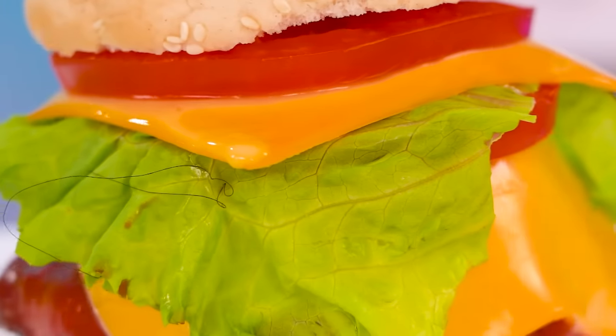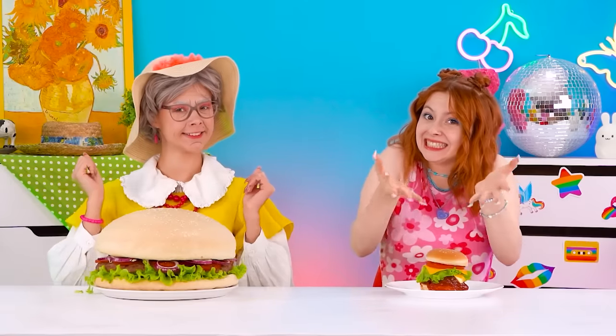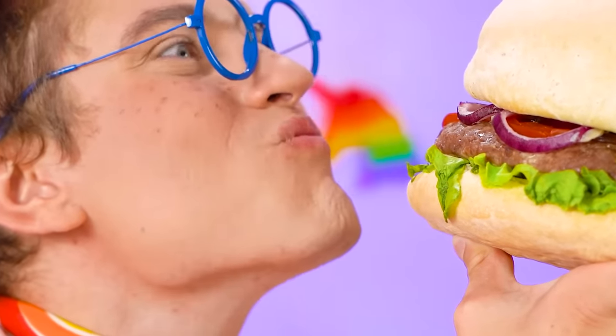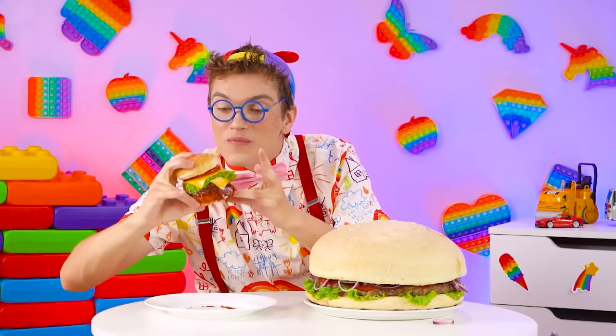Both dishes are ready for Sam to try. Rena's nervous, and she should be. Wow, this is so cool. Look how giant this burger is. The bigger, the better. Now for Rena's burger.